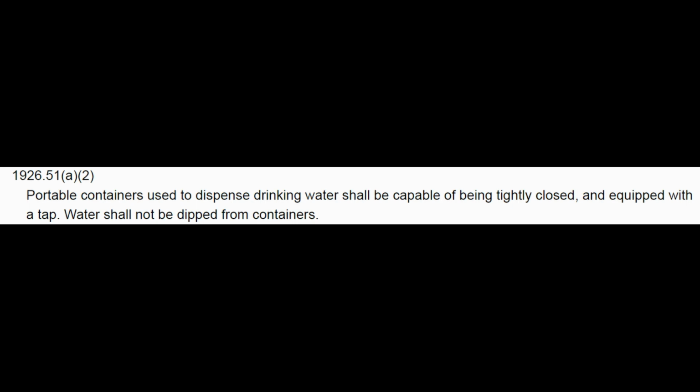51 Alpha 2. Portable containers used to dispense drinking water shall be capable of being tightly closed and equipped with a tap. Water shall not be dipped from containers. Yes, that means you can't open up the lid and dip your cup in to get ice. You got me? Because that's water. It's frozen water, but it's water.